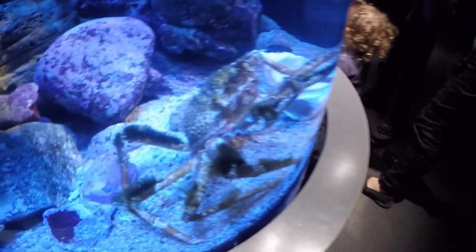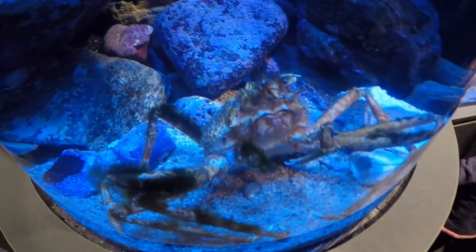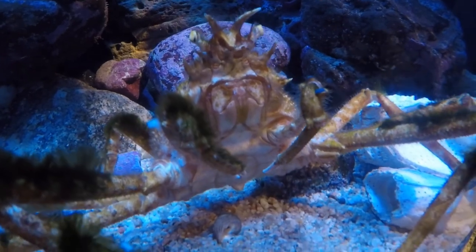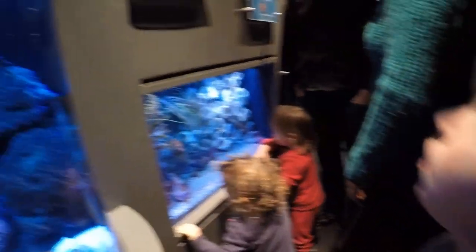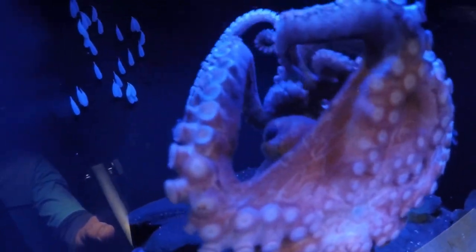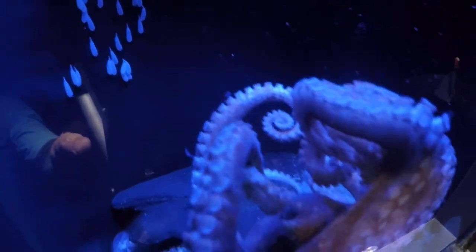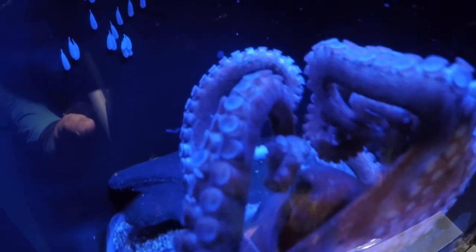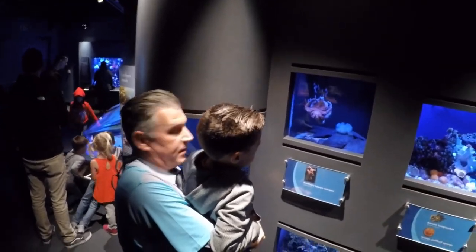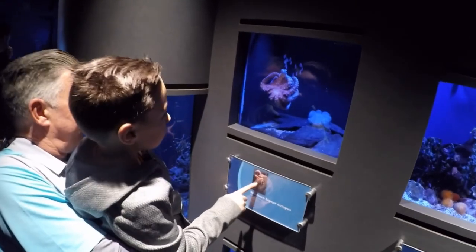So guys, this is the spider crab. There's eight legs. Oh, there's the mouth right there. Is that the mouth? Oh look, there's an octopus. Hold on, Daddy will lift you up there, okay? There's an octopus up there. It's a northern bigeye octopus.